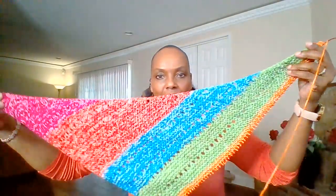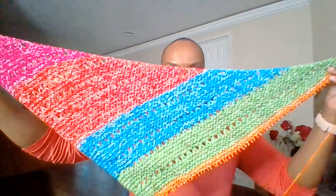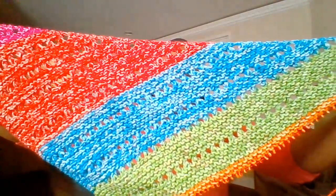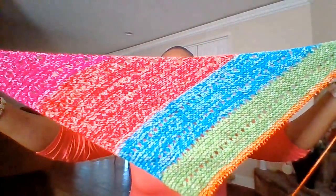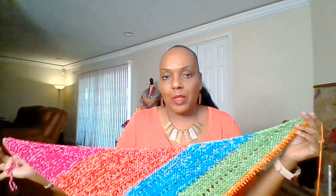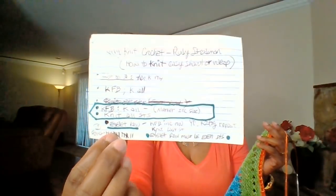So, look at this, you guys. Can you see those eyelets? Look at that. Very simple, very easy. It is a 2-row repeat. So I write my 2 rows there, and then each time I do a row, I tick it off so I'll know where I'm at.